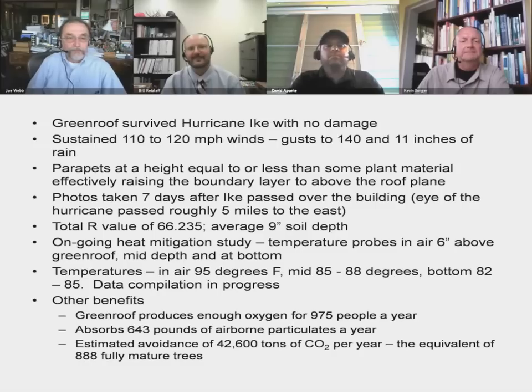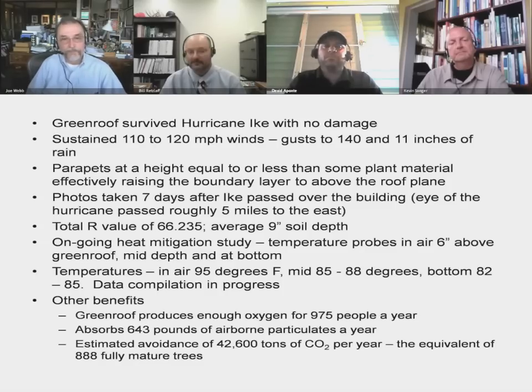But just a bit of that to give you some ideas. Because of our green roofs, we have an R value of 66.235. That's on the 9-inch depth soils. One thing on heat, we have temperature probes 6 inches above, dead center of, and at the bottom of our green roofs. I'm still compiling data, so you'll have to bear with me on some of this. We have data that goes back 3.5 years. What we're seeing is the air temperature can be 95 degrees above that roof. Mid-roof, it will be 85, 88 degrees, and at the bottom, it can be 82 to 85. We have gotten as low as 78 in the summer.